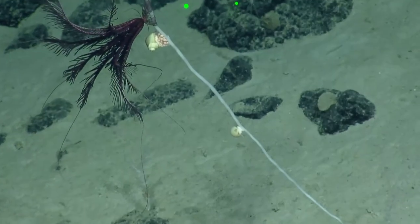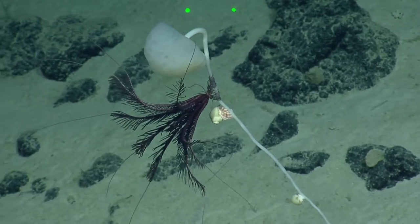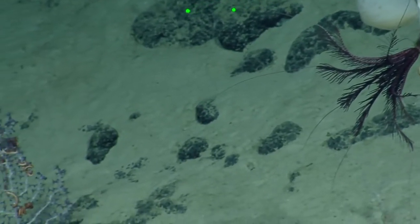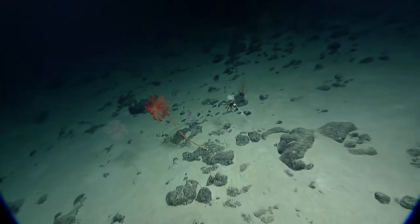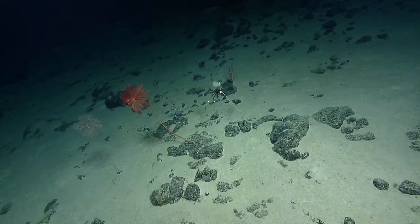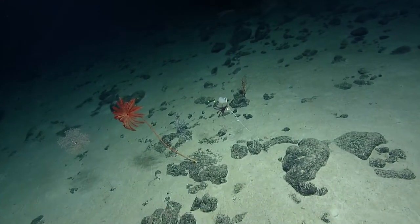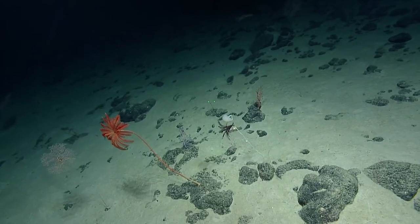It looks like a crab. It's got legs. Is that laying eggs? I think it might be an egg sac. Oh, no kidding. Oh, wow. That's amazing. There's two of them there. One of them clearly has eggs. It would make sense if you were carrying eggs or laying eggs that you would do it on a high place so you can ensure good dispersal.